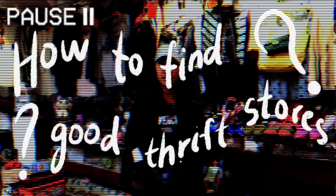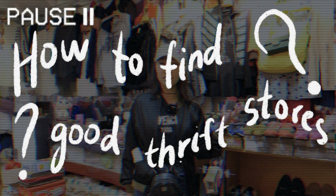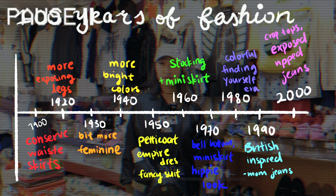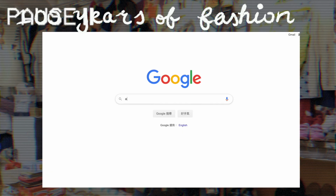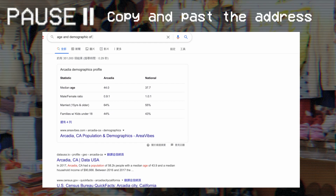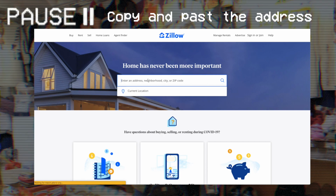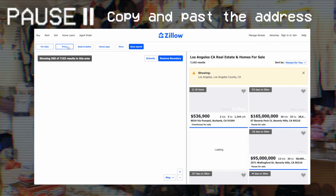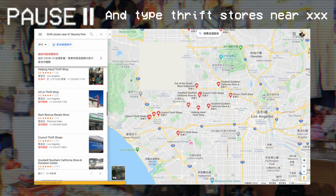No, but wait. Before going into all the nitty-gritty, we need to know how to find good thrift stores. So first, determine what part of the fashion history you would like to hunt for. So it really depends on your preference. Then using the reference of fashion history, search up the age, demographics, and income in your particular neighborhood. In addition, good quality thrift store donations generally come from affluent families, so hunt down those rich bougie areas in Zillow. And yes, Zillow is not only a property website, it is for thrift store too.